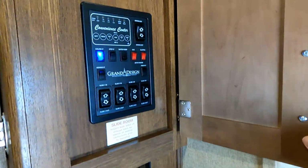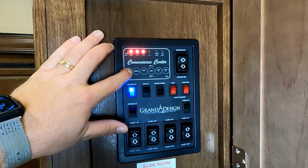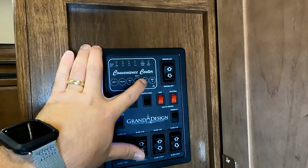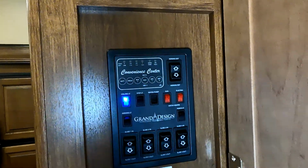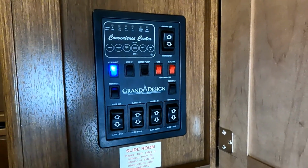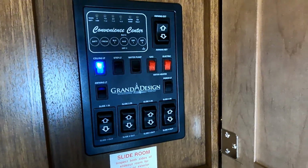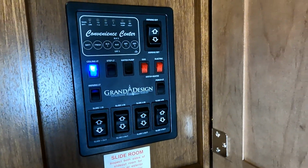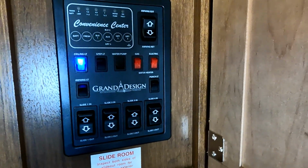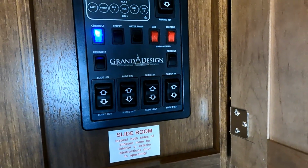Let's pause a moment here to check out this control center. We have lights here to measure your battery level, fresh water, black tank, secondary black tank, primary gray, and secondary gray. We also have controls here for a ceiling light, and that lights up whether it's on or off. We have a light for the steps, a light for the awning outside, the water pump switch, which you also have in the Nautilus Control Center, switches for both gas and electric water heat, a porch light, which will shine on your steps outside, and slide controls for all four slides.